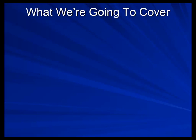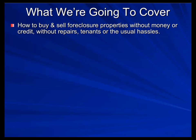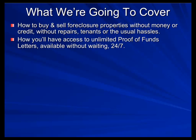Let's talk about what we're going to cover during this training. We're going to talk about how to buy and sell foreclosure properties without money or credit, without you doing any repairs, without you dealing with tenants, and without you dealing with any of the usual hassles. We're going to do what's easy. We'll talk about how you'll have access to unlimited proof of funds letters available 24/7, so you can literally begin producing proof of funds letters for yourself minutes after we're done with this training. That soon. Immediately following this training, you can begin producing proof of funds, all of which I personally back up. We will talk about that in detail.